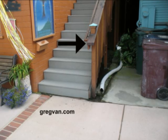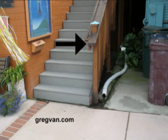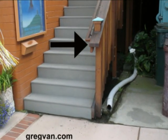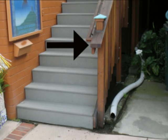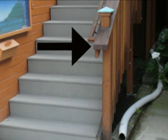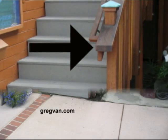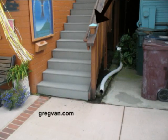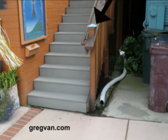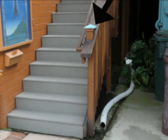Here's another problem that you will run into every once in a while, and that is, of course, a nice area at the end of the handrail where you can hook your purse onto or a piece of your clothing. Now, this is not a good thing. Whenever you have a piece of the handrail protruding out or sticking up, like the picture here, you can just imagine the things that can get hooked onto these.